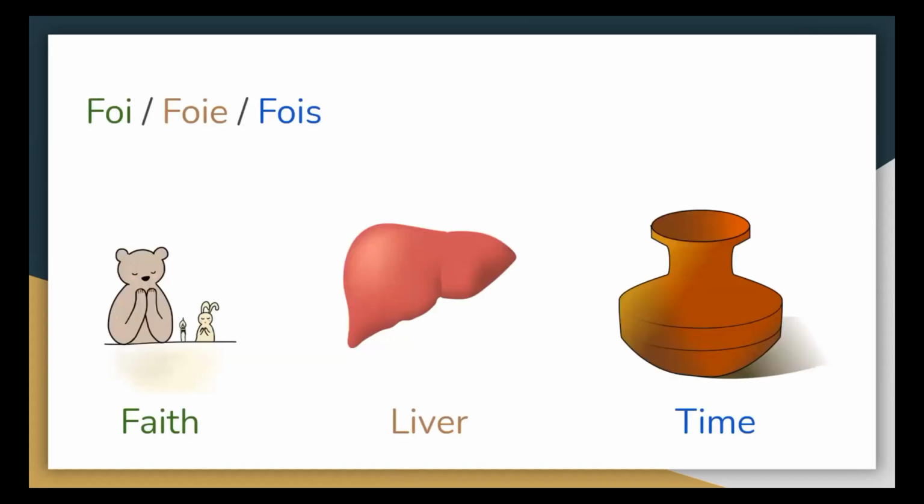Now we have three different words with the same sound. Foi, foie, and fois. Again, it's the same sound because that's what we're talking about today. But foi, F-O-I, means faith. F-O-I-E means liver. And F-O-I-S means time.